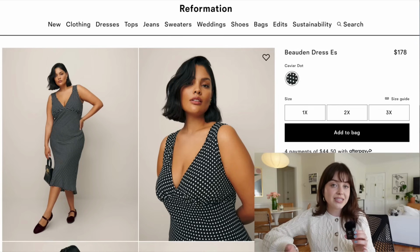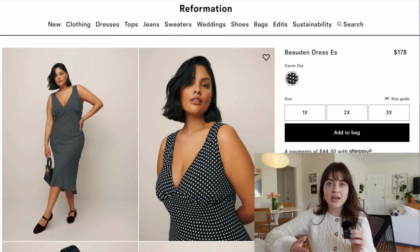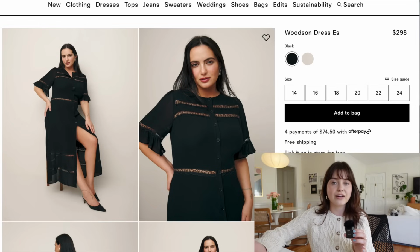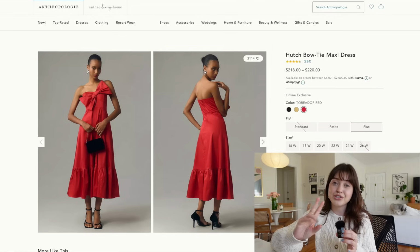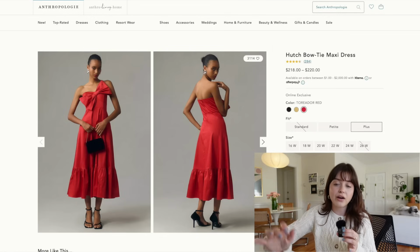They also do have extended sizing, which is something you don't get with all of the designers I've mentioned in this video. That's something I found very challenging, and it was pointed out to me that it's really hard to find plus size dresses that are modern. So I would check Reformation, Anthropologie if your budget can afford it. Those definitely are on the higher end.